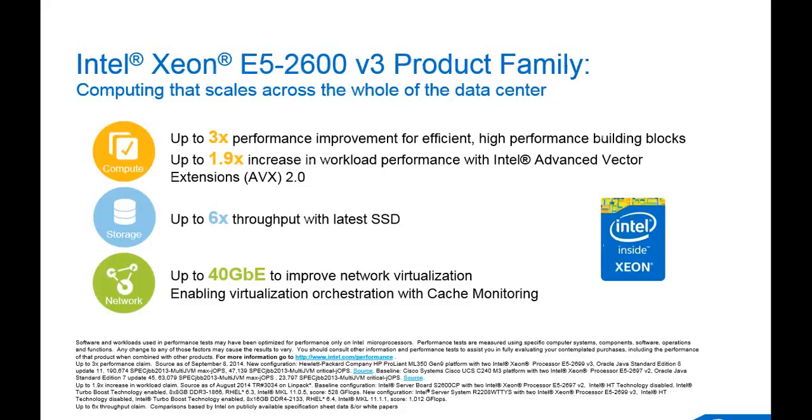And then on the networking side, Intel's a market leader in 1 gigabit and 10 gigabit adapters, and now we've also launched 40 gigabit network adapters. So that enhances network virtualization, and we're building in more and more capabilities, including orchestration, because if you're going to move to a software-defined infrastructure, what's critical to that is the orchestration layer, how you can monitor and control where resources get routed.